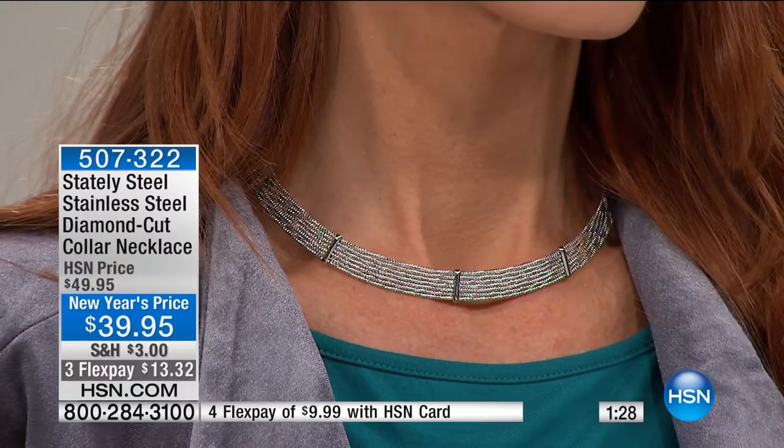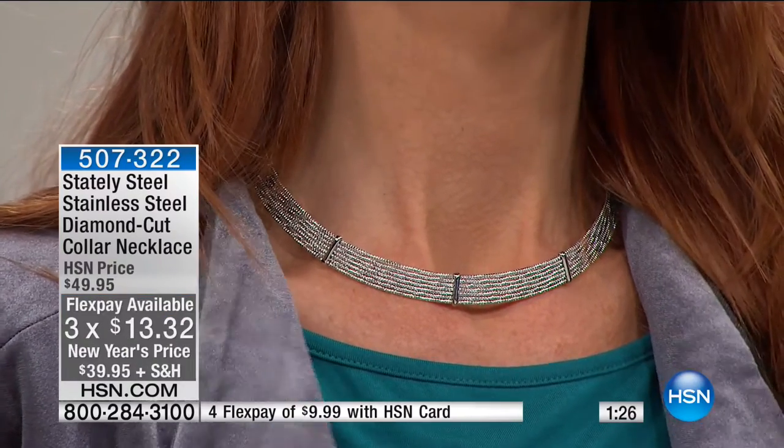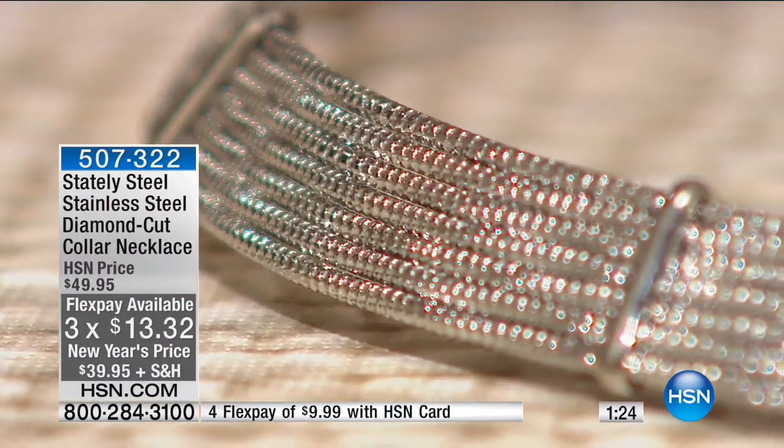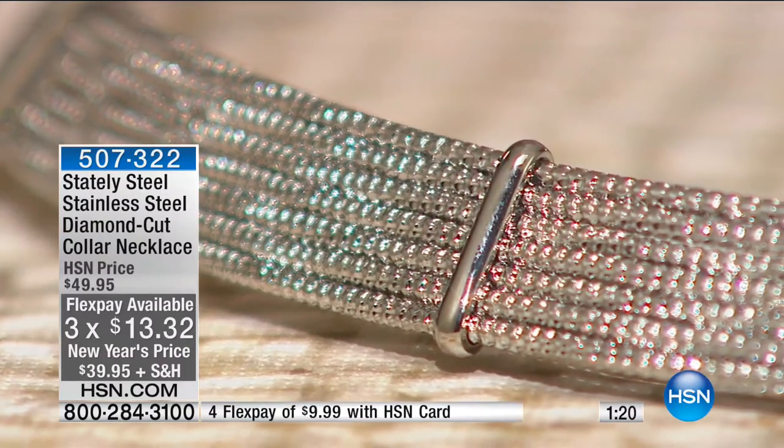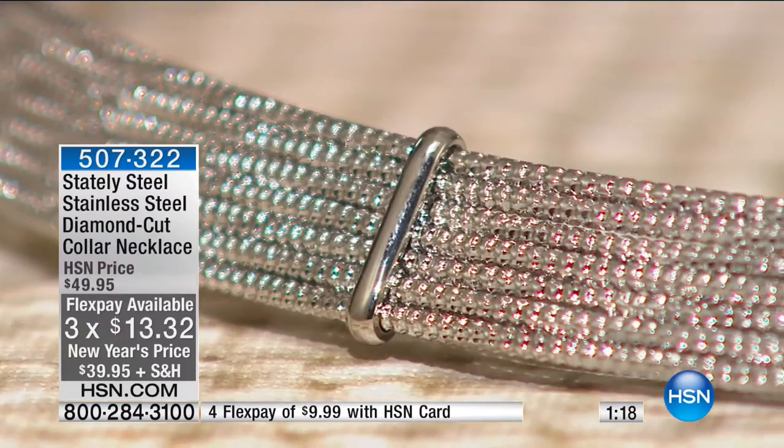Oh, we're gonna go super close up. It looks fantastic with that diamond cutting. You can see the precision of that diamond tip tool. It's almost like facets in a gemstone. The way that light just plays off of those surfaces.